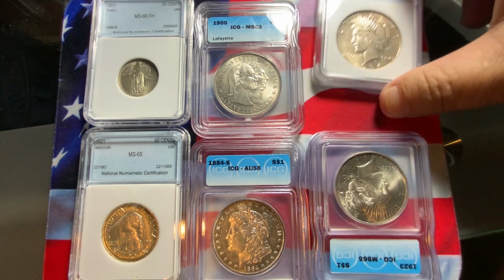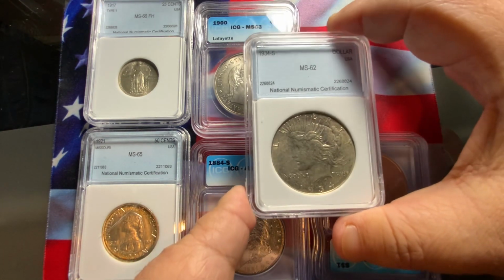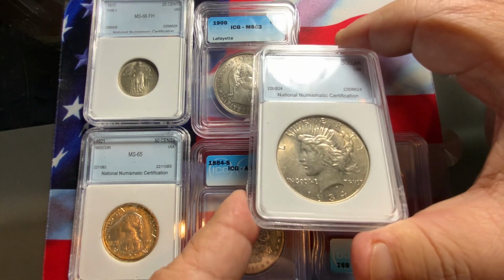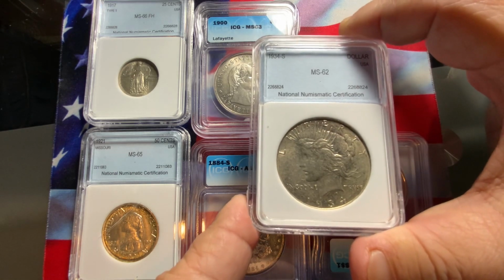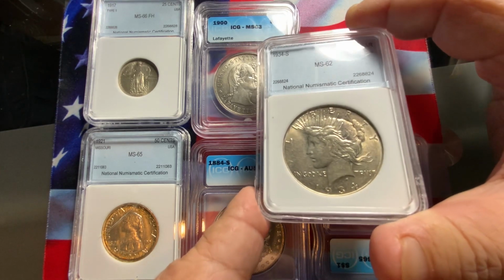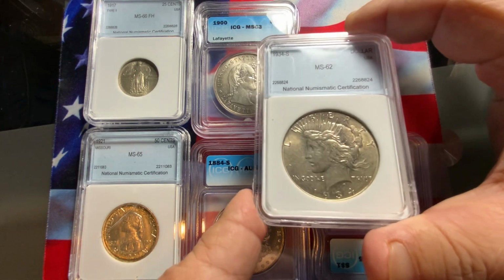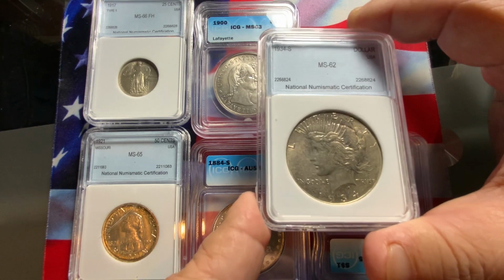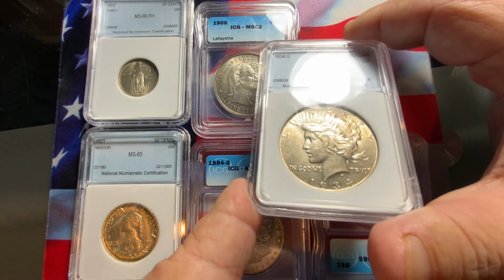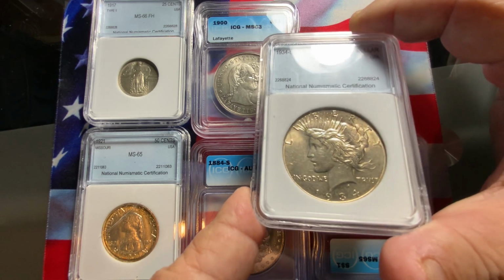We have another one here, also a peace dollar. This is a 1934 S. And I consider this a raw coin because this is certified by NNC, which basically still has a problem with their grading process. This is graded MS62 in their opinion, but to me, the coin is either a very high AU to an uncirculated 60. It is a nice coin. It's got lots of luster, very well defined.